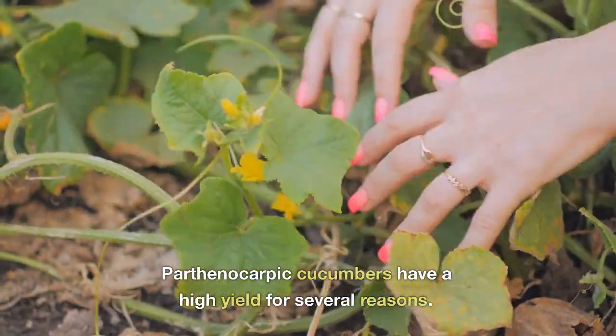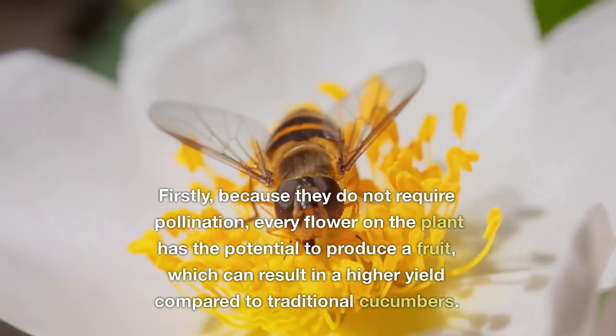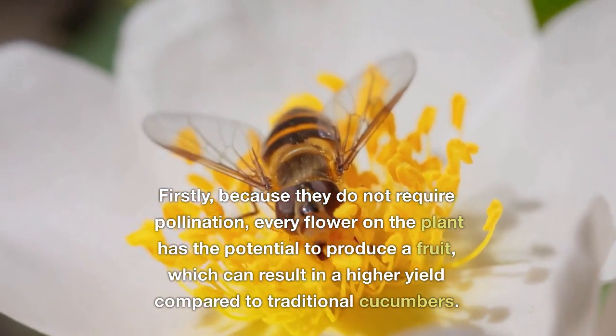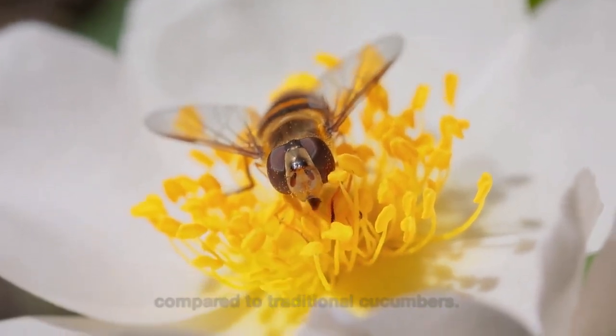Number 2. Parthenocarpic cucumbers. Parthenocarpic cucumbers have a high yield for several reasons. Firstly, because they do not require pollination, every flower on the plant has the potential to produce a fruit, which can result in a higher yield compared to traditional cucumbers.